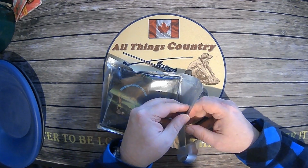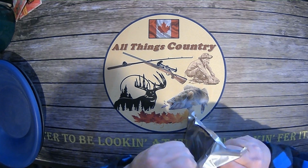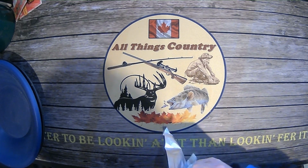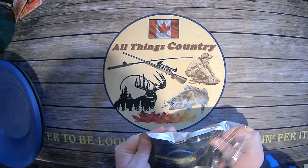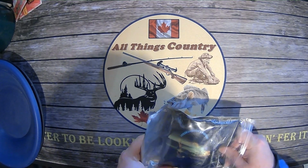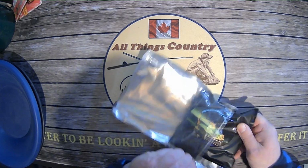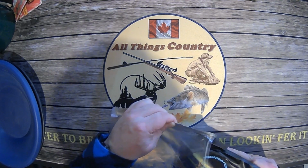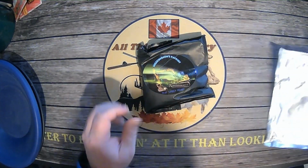Like I said, I ordered three of them, so they shipped all three individually bagged like this, nice and secure. Oddly enough, from what they've told me, I'm the first person in Canada they've actually shipped to, which I found amazing because they are fairly popular from what I've seen on the YouTubes. Get it out of here, and there we go.